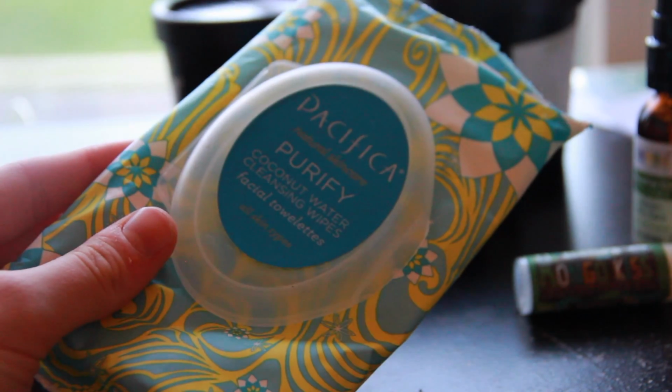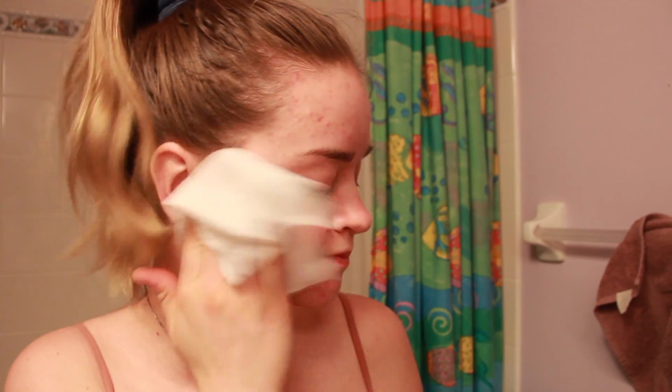At night, it's a little bit different, but it's still very simple. I bought these because they were on sale from Whole Foods. It's just the Pacifica Coconut Cleansing Wipes. And I bought them because I was going camping and I was like, let me just try this. And it ended up being one of the best purchases ever. Even if I'm not wearing face makeup that day, I always use this at night just to clean my pores and all that kind of stuff.